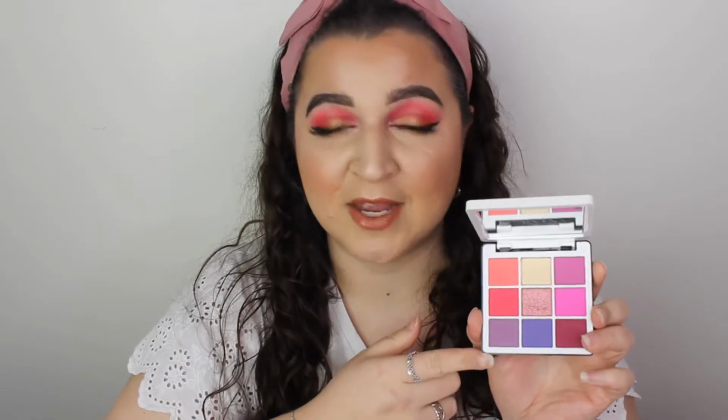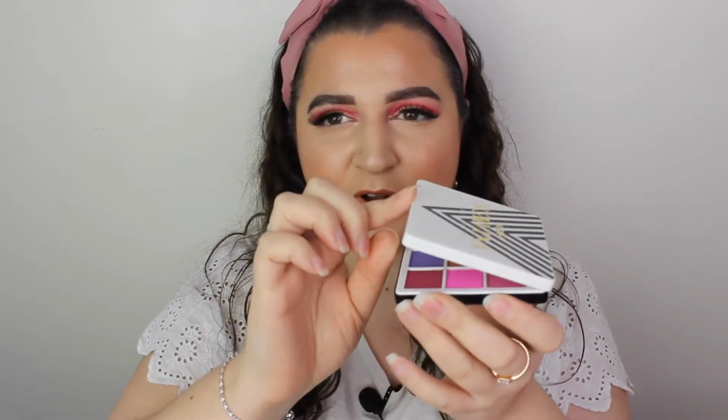This is so me. Pink, purple, absolutely love it. If you want me to test it out, let me know. The packaging is really stunning because it closes magnetically, like it's not going to break or anything. It's very lightweight, and I do love the front of it. It's the most high-end. Actually, I've got one more high-end thing in here, but the rest is all affordable.